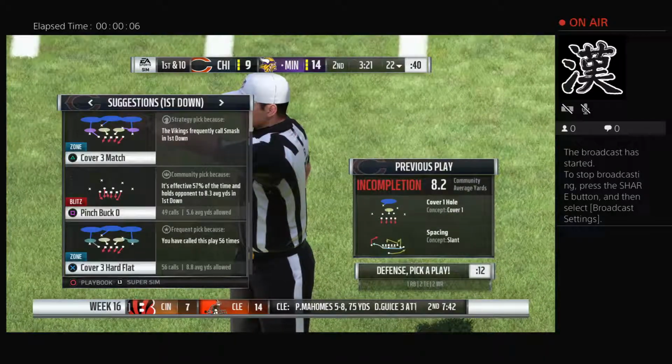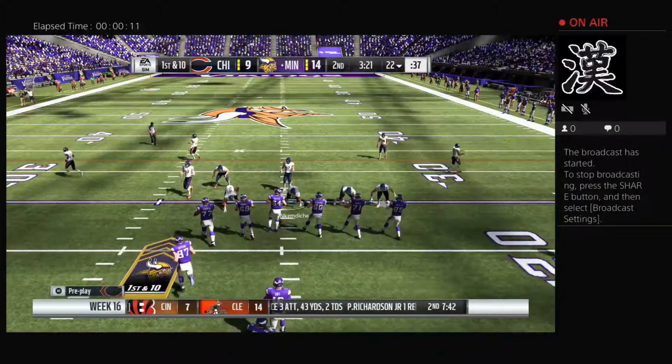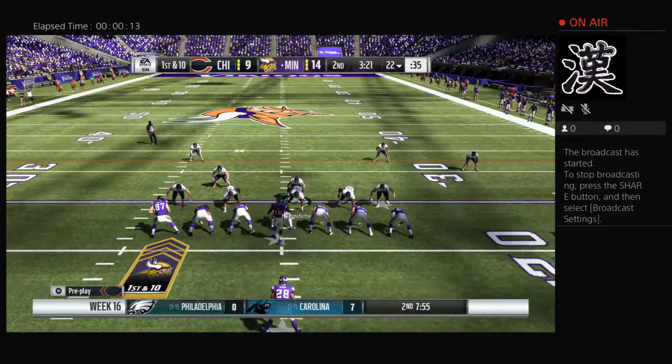return. And the goal is to gain a first down on a punt return, which is 10 yards. This was much more than that, but it is going to come back due to the illegal block in the back.